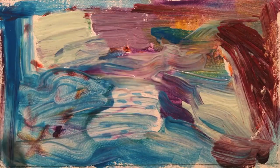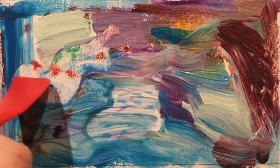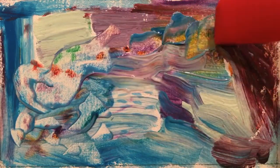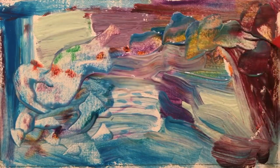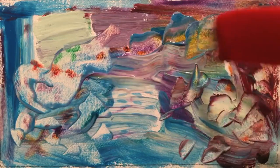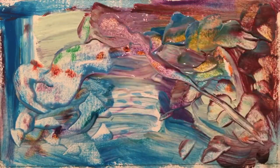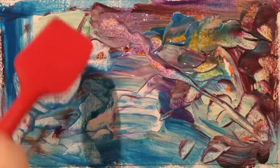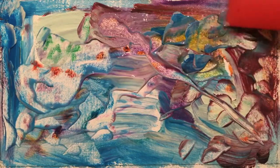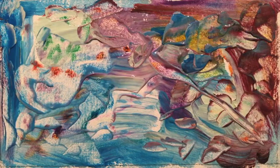I got things pretty wet here. And what you can do to deal with the wet is sometimes scrape it off and create some stuff with that. I showed a little bit of a scumbling technique yesterday. This is a little bit like that in a way. I'm lifting up the paint underneath and then you can lay it on top. It was kind of nice yesterday just to get into the painting.